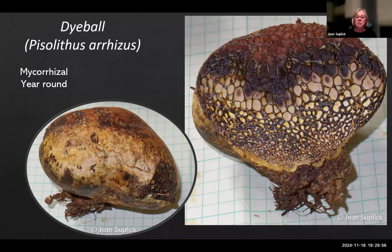Now, these will pop up just about anywhere. I've seen them on my daily walk in the neighborhood. They look like potatoes. Just look for something that looks like a potato.